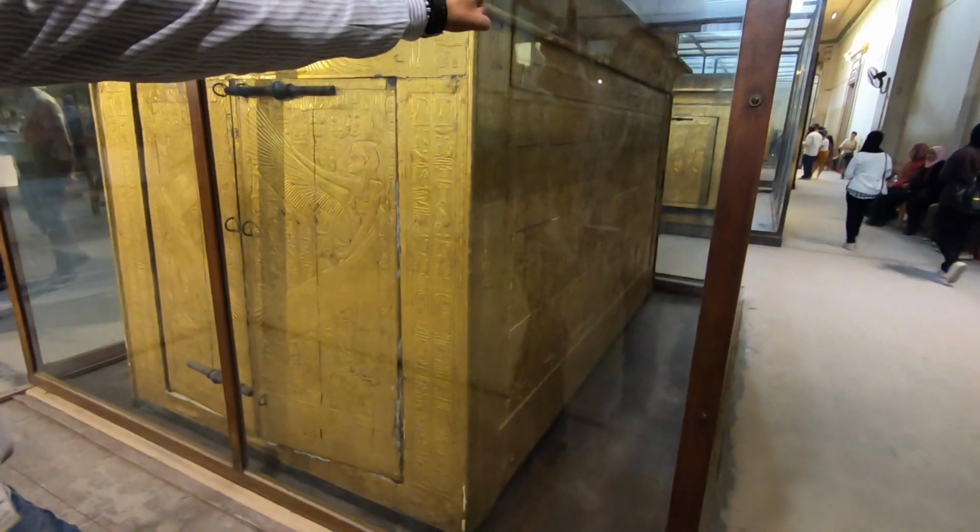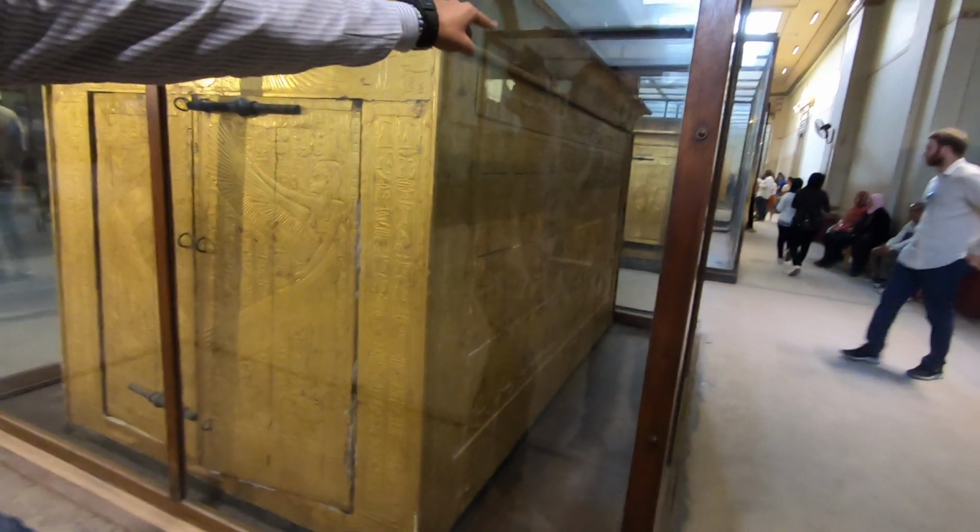Yes. You can see, that is the four boxes made of wood covered with water. The first one is put in the second one. The second one is put in the third one. And the third one is put in the fourth one.